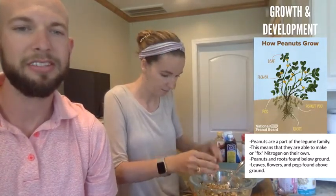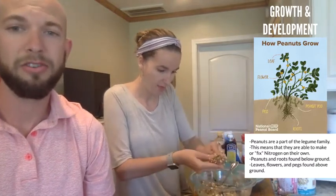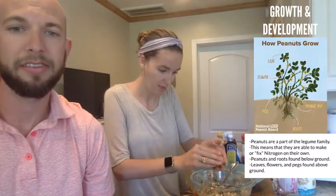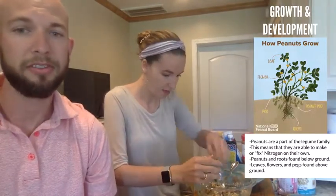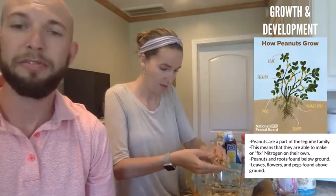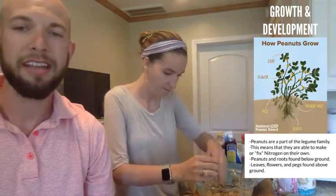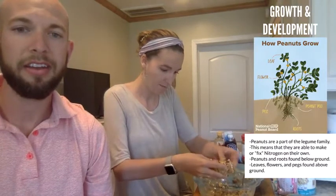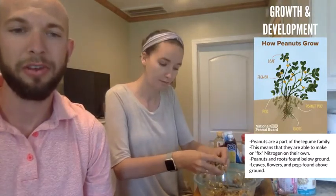This is really interesting. So basically, nitrogen is one of the most important elements that plants need to grow. And there's nitrogen all in the air around us, but it's in a form that most plants aren't able to utilize. So a legume plant is able to take that nitrogen in the air and convert it into a form that is plant available, and the plants can grow and use from.